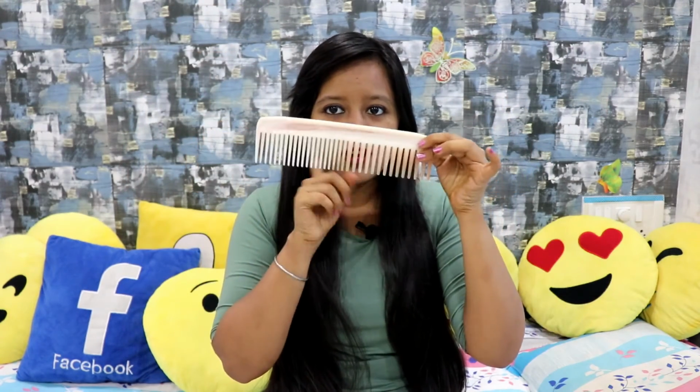Now if you comb, it goes smooth. Yes, there are knots, but it goes smooth and it doesn't break your hair. It even gives shine to your hair. See, there is no hair on my comb. There is no breakage, if you guys can see.